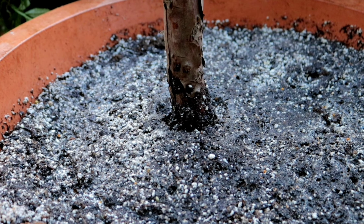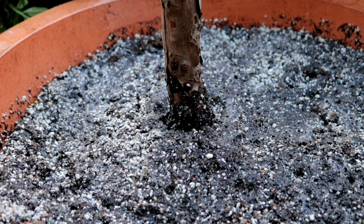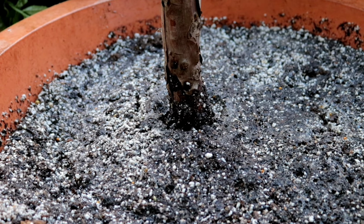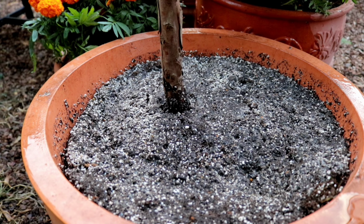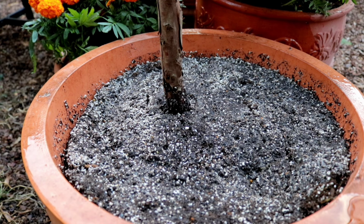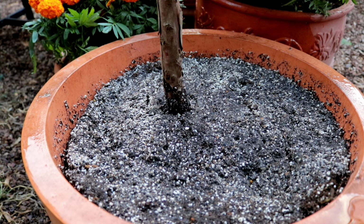So this is how you know that you've gotten all of your air bubbles out of here. So it's gonna settle. You see it settling? This is what you want to see to make sure you get all of your air bubbles out.